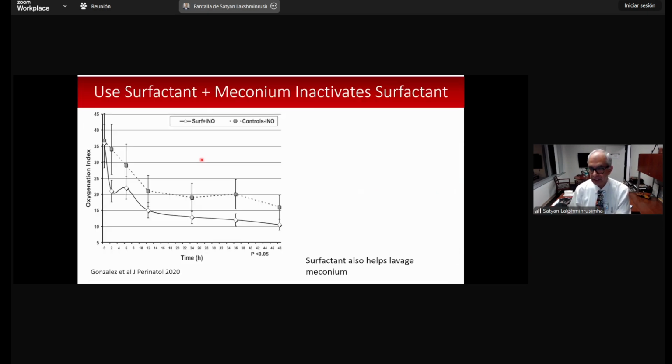Okay. So the second way to improve oxygenation is obviously to recruit the lung. And one effective way of doing that is with the use of surfactant. And this trial from Chile, where Dr. Gonzalez and his colleagues evaluated a bunch of babies with PPHN, a significant number of them had meconium aspiration syndrome, where they gave nitric oxide to one group and surfactant followed by nitric oxide to the other group, and showed that the group that got surfactant and nitric oxide had a much more significant decrease in oxygenation index compared to the other group. And this trial was highly significant from a statistical perspective.